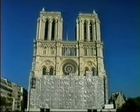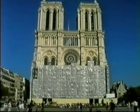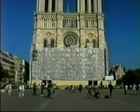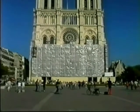Further away shot of Notre Dame. You can see the construction work in front, but the part that you can see is beautifully restored.